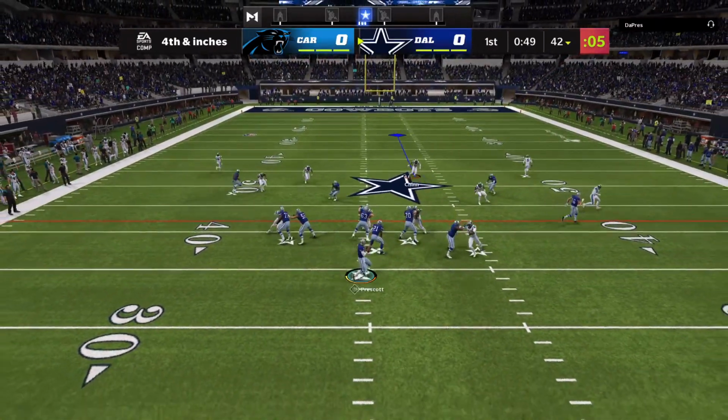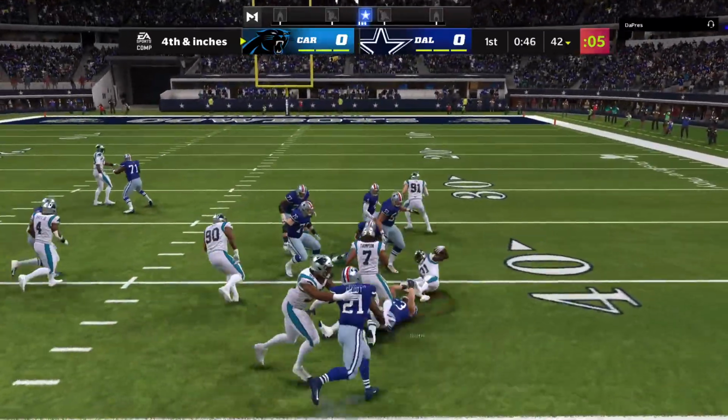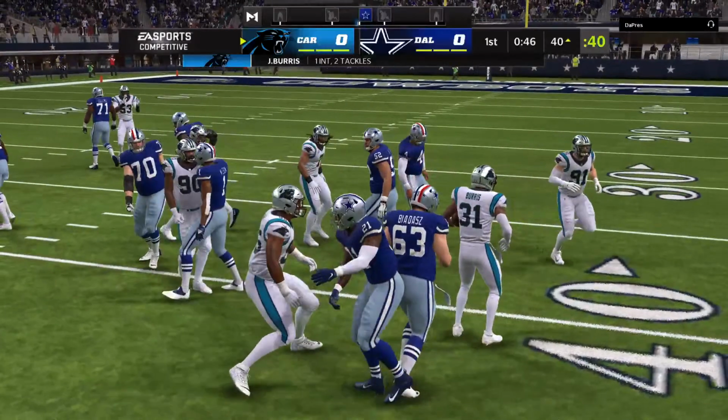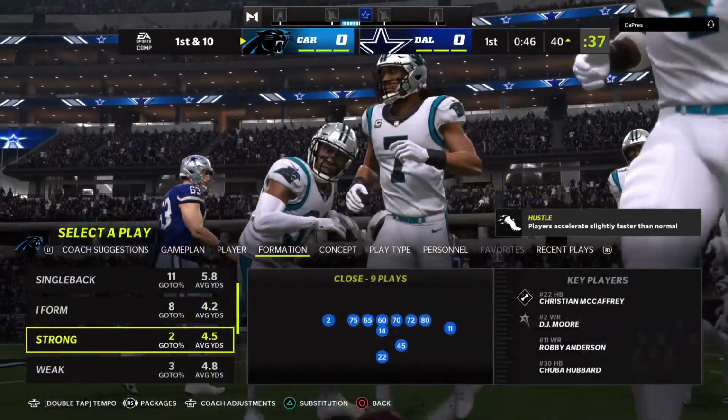They're indeed going for it. It's Prescott. He rifles one that's intercepted. Picked up by Justin Burris. And they are going to set up shop at the 40-yard line.